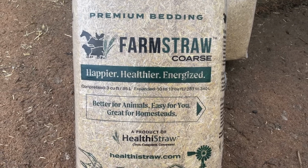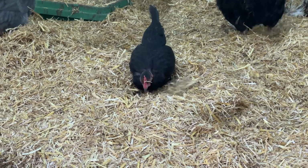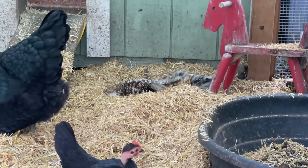And when I was thinking about it, that makes so much sense, because not only is the straw going to, number one, provide insulation, much needed insulation. It's nice and fluffy, it's cozy. When you make it into a thick layer, the chickens will kind of nest into it if they get cold. It just makes things very cozy for them.